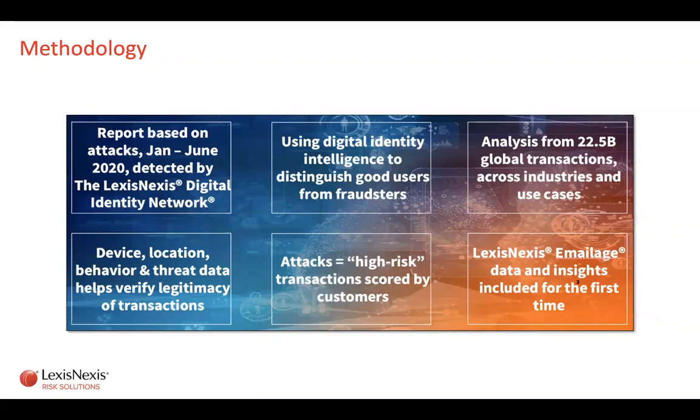Included in this report, LexisNexis has been acquiring and merging in new companies over the past year. So we're also including insight from the Emailage data network as well. For those who are aware of Emailage or email risk assessment, elements of insight are gathered from that network. So we're looking both across digital identity and Emailage information.